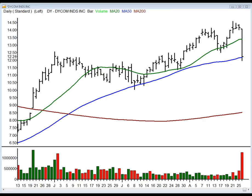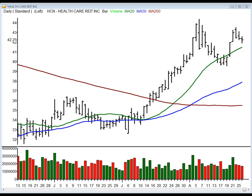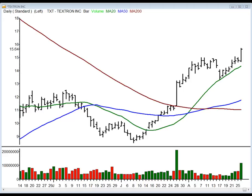Next, DycomIndustries Incorporated. This is in the industrials. It's ticker symbol DY. Fastball short setup, 11.86 entry, 11.62 initial scalp target on weakness in the broader markets. And in the healthcare REITs, we've got Healthcare REIT Incorporated, ticker symbol HCN. Switch hitter long setups, got to see strength in the group, 42.69 entry, 42.99 initial target. And finally, Textron Incorporated in the industrials and the conglomerates, fastball long setup, got to see strength, 15.81 entry, 16.05 initial target.